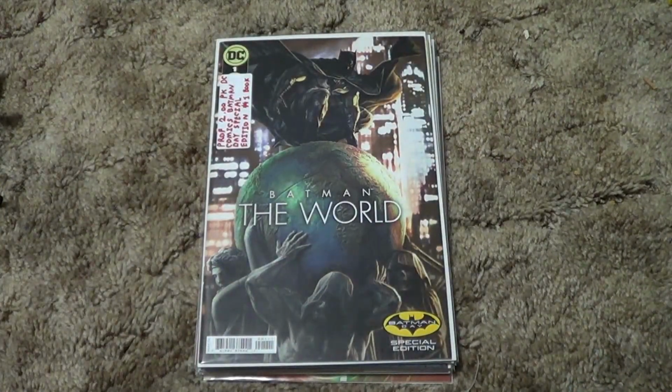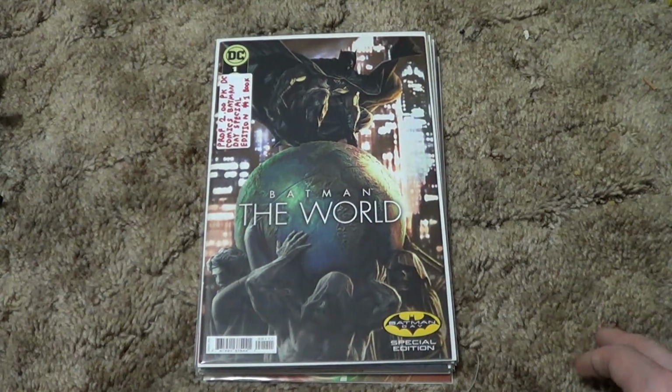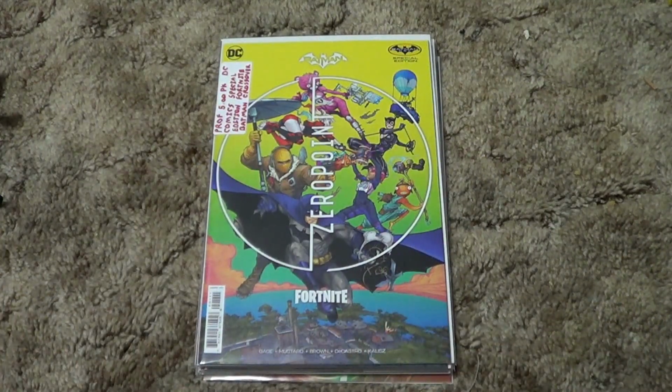But yeah, then we go into Batman The World, also Batman Day Special Edition #1. This one's cool. It's a little anthology thing, a lot of little stories from different artists and writers and stuff about just Batman stuff happening all over the world. I think my favorite one was the kind of Korean one, where it just goes full manga right at the end. I really liked that one. Very cool, #1. And then we have Batman Fortnite 0 Point, #1, I believe. Also Batman Day Special Edition. I know a lot of my older viewers are probably rolling their eyes, but it was actually pretty good.